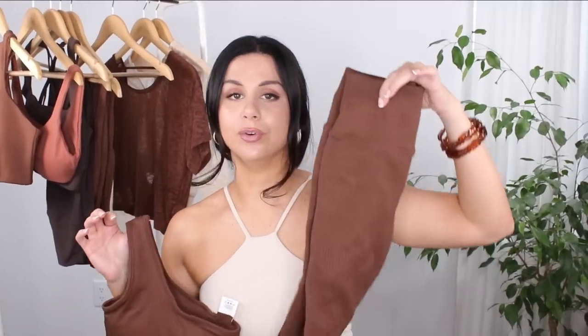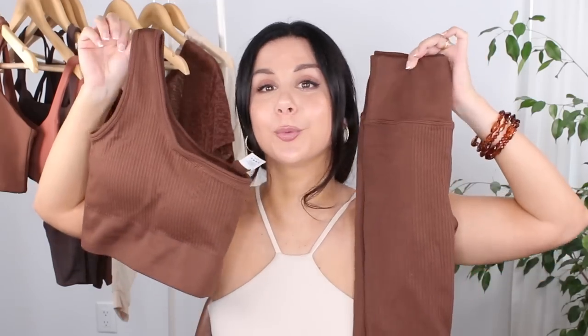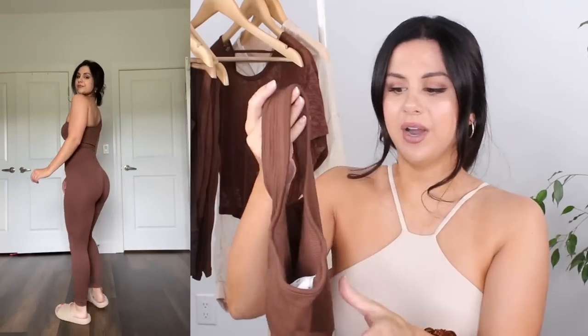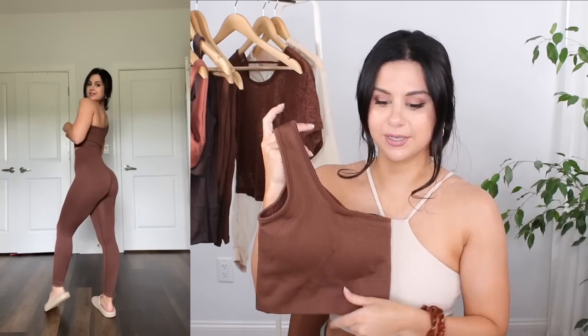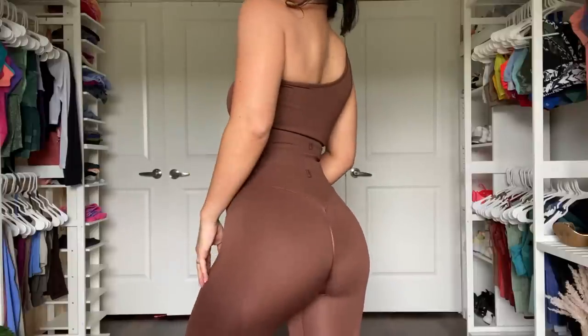Let's talk the ribbed seamless legging and the ribbed seamless sports bra. As you can see, this is a matching set and it's in the color mocha. When I first saw this set, I automatically assumed, okay, this is solely athleisure, right? You have a heavy rib here. I don't know about you, but I don't work out in heavy rib pieces. When actually looking at the brief, apparently, you could use this for working out, mainly because the leggings have a built-in scrunch bum.